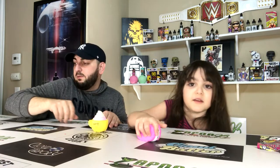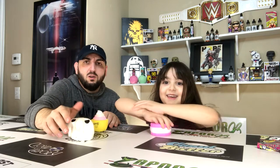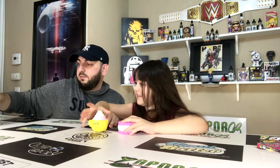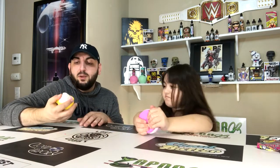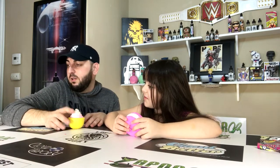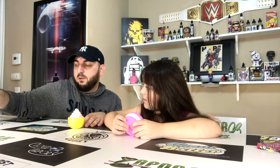the cookie ice cream sandwich. Yeah. And definitely not as soft as the ones we got from China, right? Yeah. The ones from China that we got in the other video, this one's a little bit hard too. So which ones are better? Do you like the Shopkins ones better, or do you like the ones from the one that we got on Amazon.com last episode?